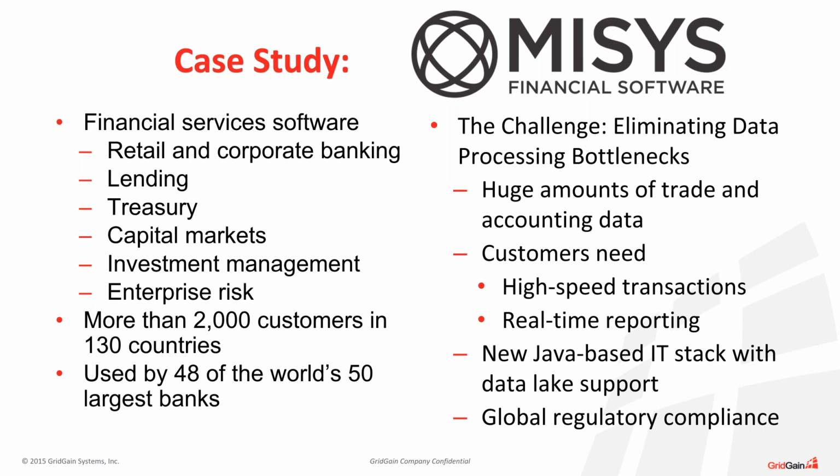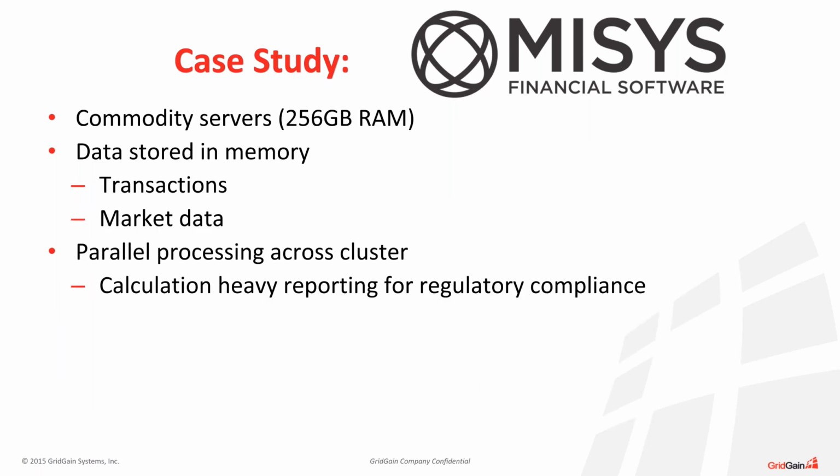The challenge was that they wanted to eliminate data processing bottlenecks. They had a huge amount of trades and accounting data, as well as payments with cash transactions coming in. Customers needed high-speed transactions and real-time reporting, just like any other payments or financial applications. Plus, they had to do real-time analysis from the regulatory and compliance perspective to approve those transactions. Those were some of the challenges. They had commodity servers with about 256 gigabytes of RAM, data stored in memory, both transactions and market data, and parallel processing across clusters.